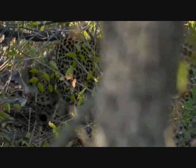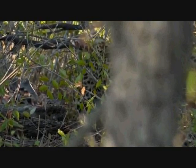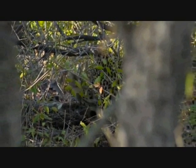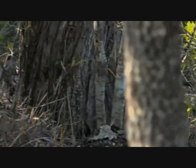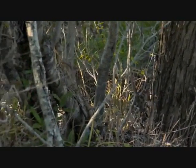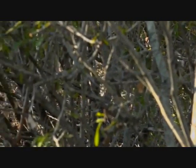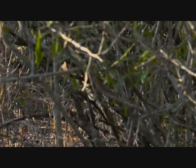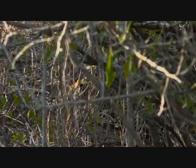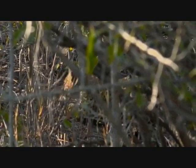Look at that. Isn't that incredible? Now, that is definitely instinctive behavior. I don't think they would have learned that. Heading towards his sister. Oh, there we go. Down into the stalk position. And the bounce. And the bounce is behind the car.